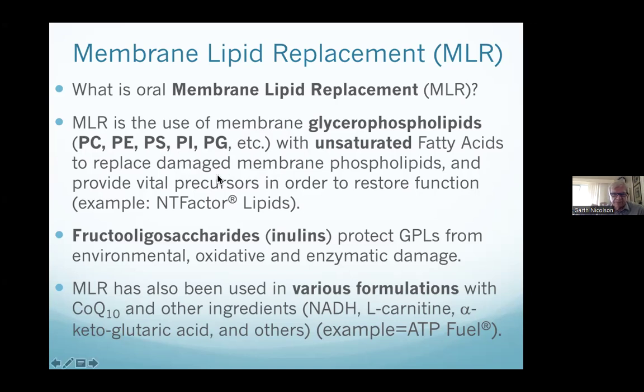Also, it's important to have fatty acids, which are essentially unsaturated, to help restore the fluidity of membranes. So we have a product, and John Casey is on board here tonight, and his company makes this in a commercial form called NT Factor Lipids. But essentially, it's a mixture of glycerophospholipids.